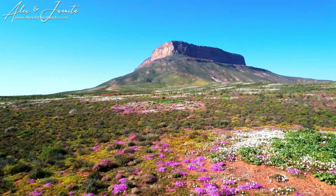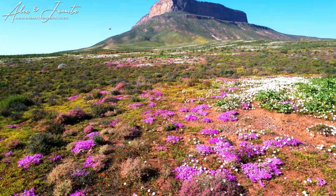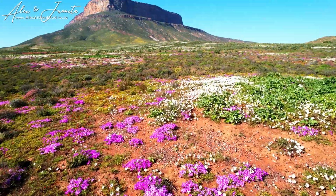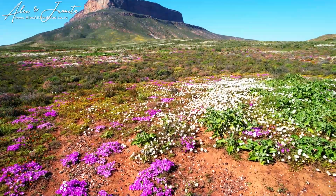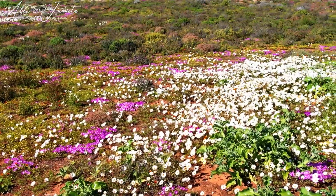Our brief stop in Van Rensdorp allowed us to capture some captivating photographs of the serene landscape now covered with the most beautiful floral display, before we continued our journey towards the enchanting Namaqualand.